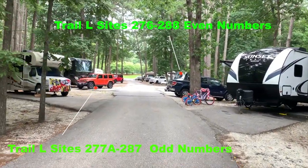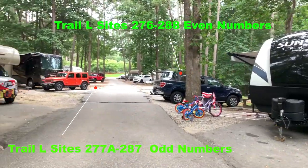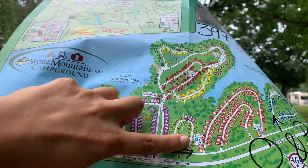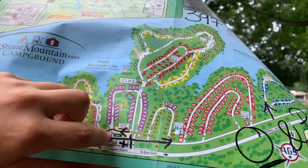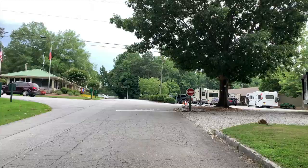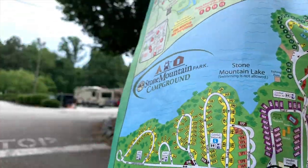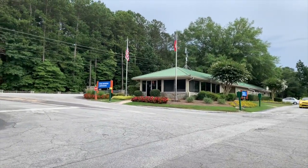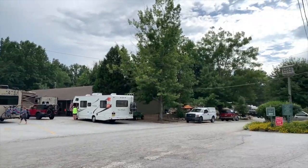Okay, next up we are heading to the purple sites. So we are heading here. We just came from the lime green sites. This is the pavilion check-in office. Alright, so let's go. There's volleyball, pool, a little playground. When you come in, you will register right over here. Now let's check out.